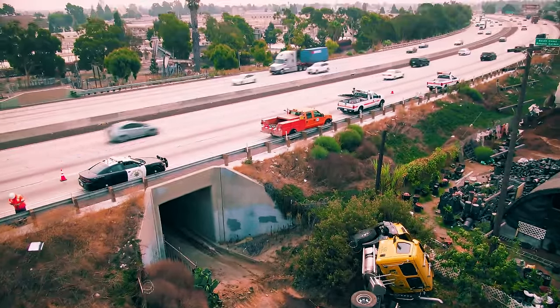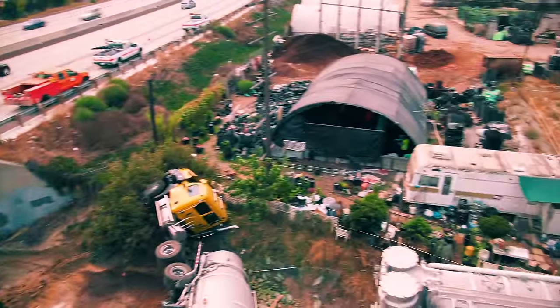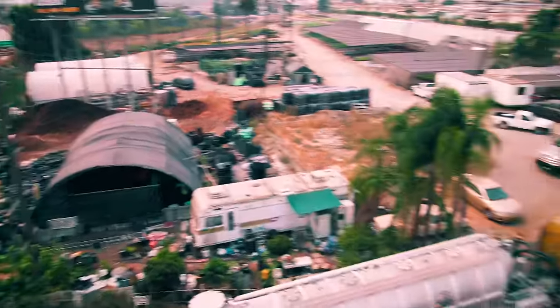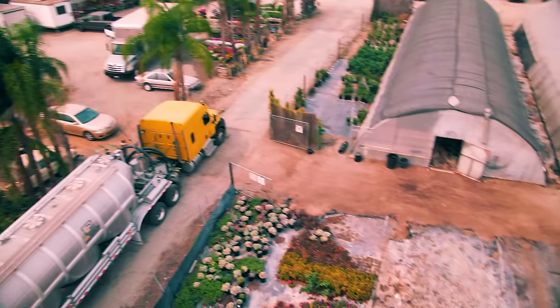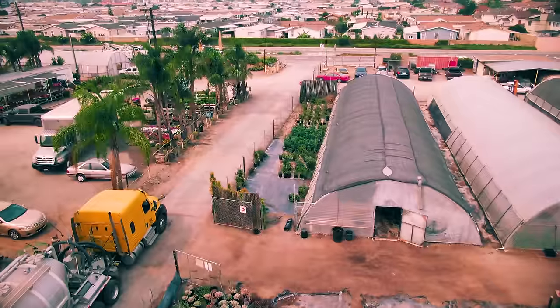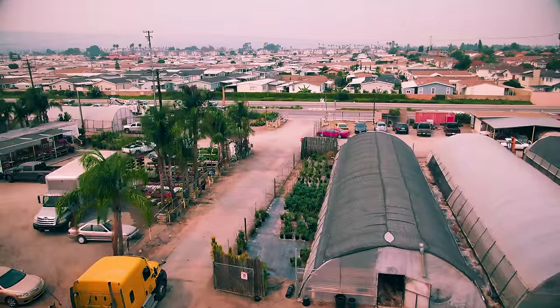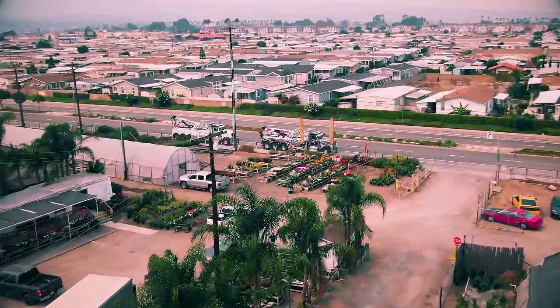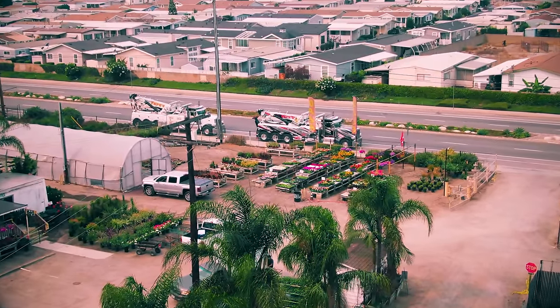So that's the freeway. That's the 110. Wilmington, Harbor City. All this stuff around here, it's inaccessible. We're in a nursery, so there's a bunch of stuff right here. And only one way in, one way out, right there. Got Big Flipper and Hulk parked right there, looking nice. Ready to rock.